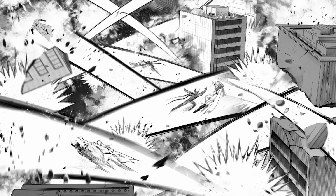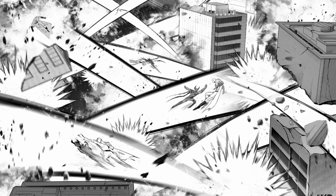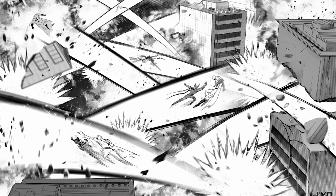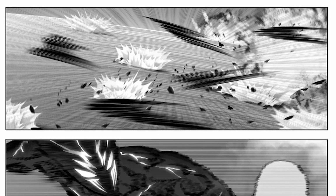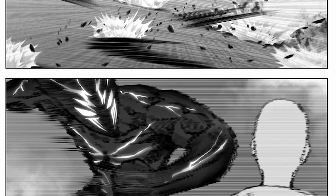LYD is fantastic at depicting the action sequences in a single page. This is something that Murata is just a god of art at, and you can see that LYD takes a huge amount of inspiration, making panels that feel almost like they're animated in a single still picture. And the way he does all of the speed, momentum, and movement in these attacks is on point.